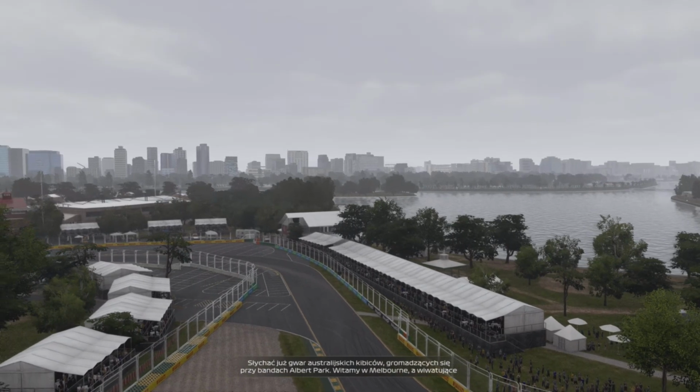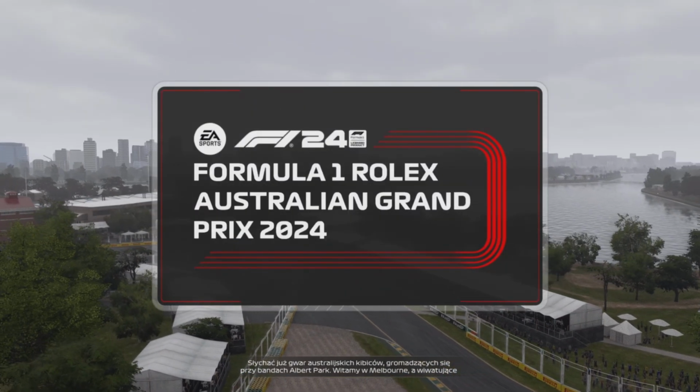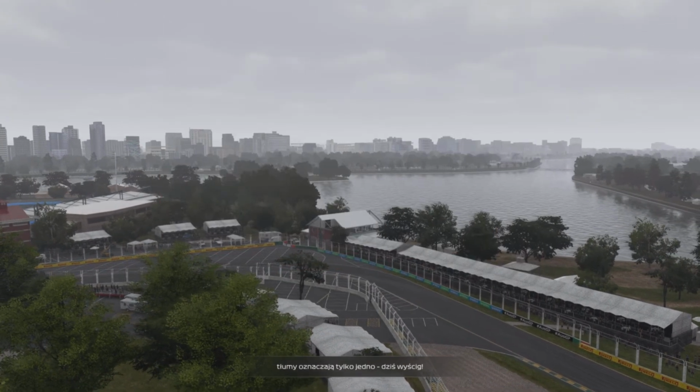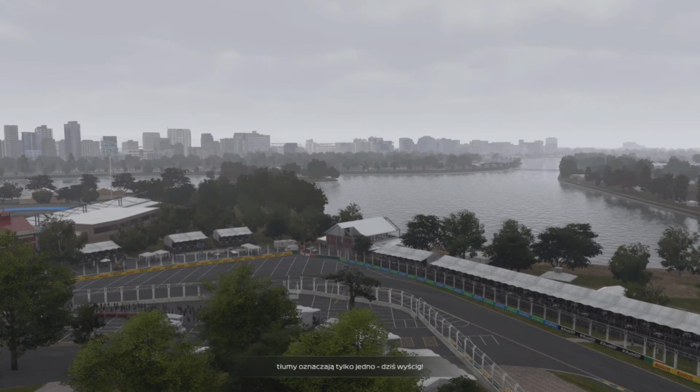You can hear the Australian fans roaring as they line the track here in Albert Park. Welcome to Melbourne, and the roar from the crowd can only mean one thing. It's race day.